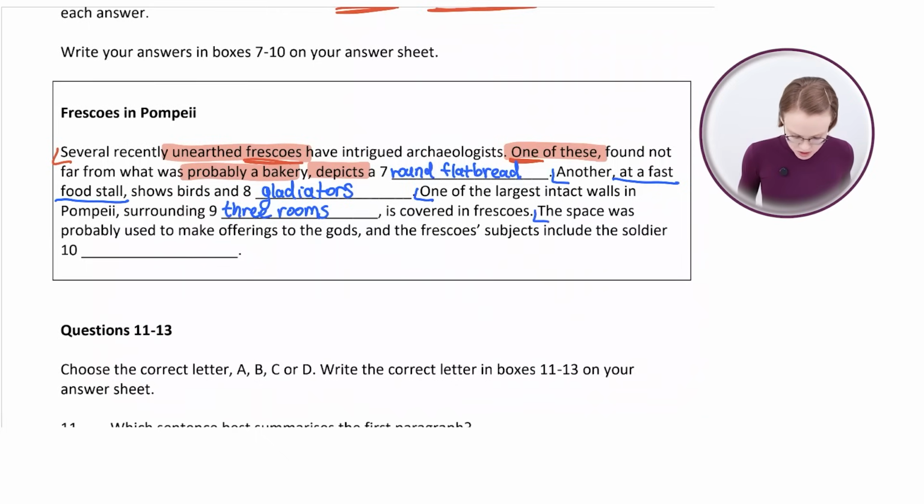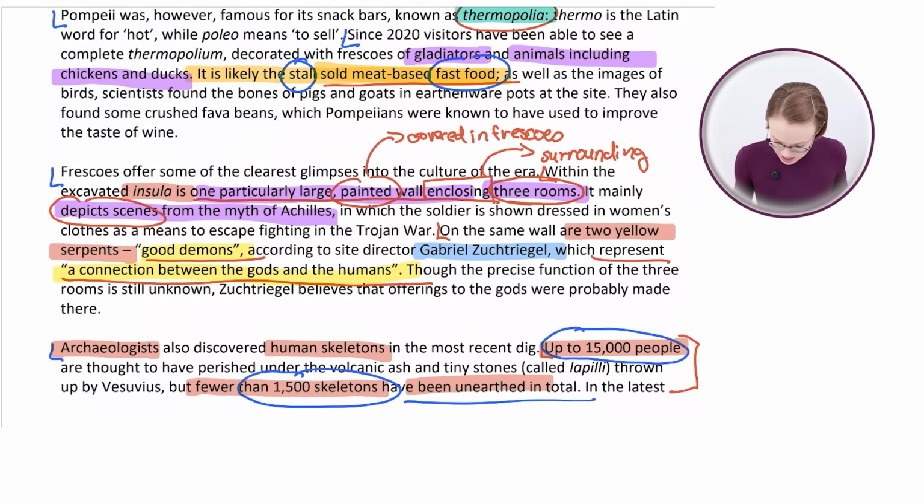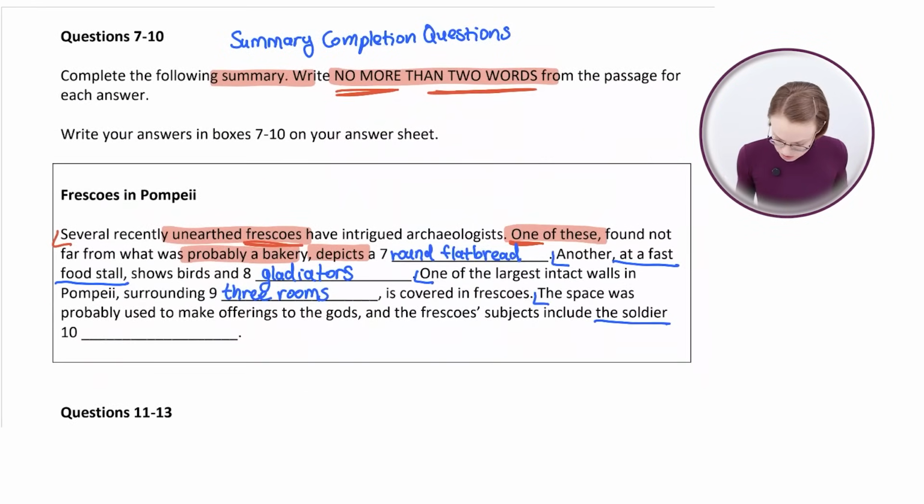The space was probably used to make offerings to the gods, and the fresco subjects include the soldier. Who? Which soldier do they include? Let's check out the passage. Here, the passage says, it mainly depicts scenes from the myth of Achilles, in which the soldier is shown dressed in women's clothes as a means to escape fighting in the Trojan War. So Achilles is the correct answer. I'm going to write down Achilles and pay attention here. You must write Achilles correctly, and it also starts with a capital letter, a capital A, because it's a name.